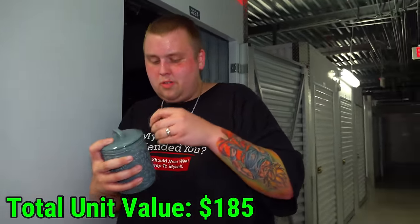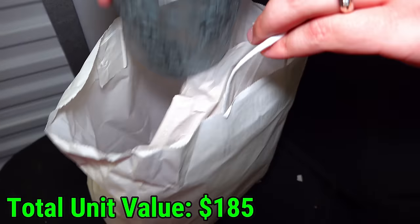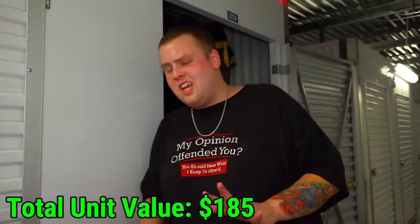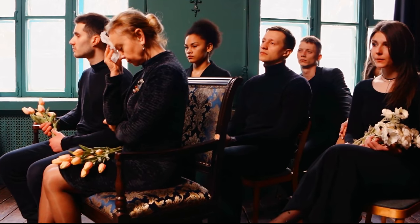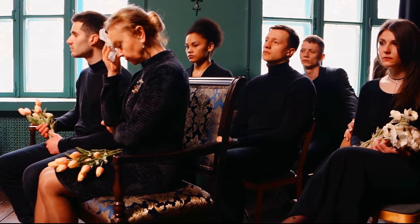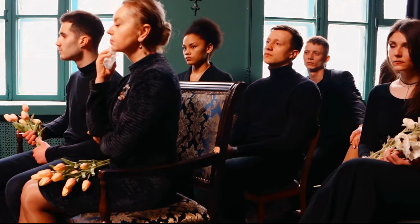I don't understand how people store somebody dead. That's just so weird to me. Other than that, this whole thing here is like a memory thing. So we'll make sure again they get all that back. That urn actually belonged to the brother of the owner of this storage unit. So of course we gave it back to the facility manager, who then assured us they'll get this back to the owner. So sad, but crazy.